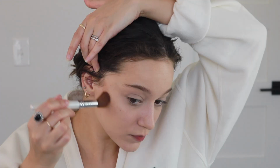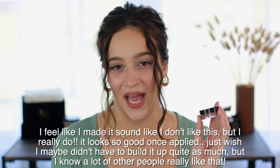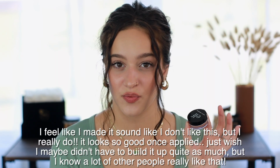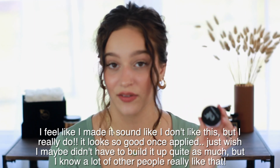And it just has this really thin, easy to work with formula, especially if you're a beginner. I do wish that it came in a little bit of a wider tub because it is kind of hard to get your brush in there. That's the only complaint I have with the packaging. Other than that, I don't mind a little tub like this at all. But yeah, I guess it's just the reason I don't reach for it as much as the Milk one is because it isn't quite as pigmented, and I still think it's a good option.